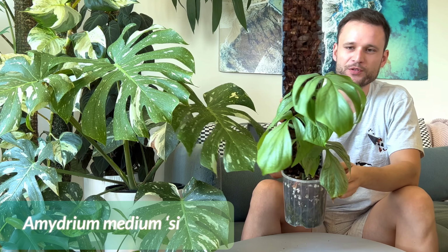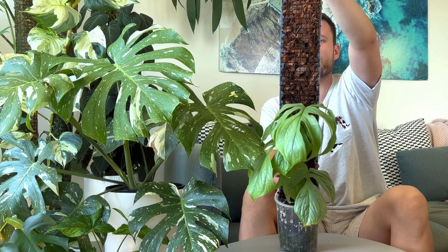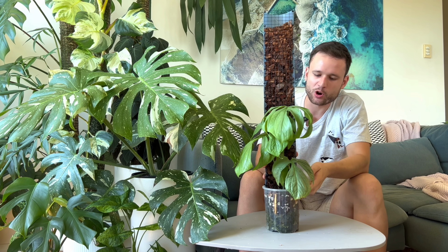Alrighty, next up we've got Anthurium Silver. I think people have also referred to it as the Spider-Man Monstera. It is not a Monstera. The genus is Anthurium, and this is the first time I have an Anthurium. I got this from Tim from Grow Vertical, including the Grow Vertical pole, and he has filled it with some cocoa chips, and I think there's a bit of bark. It's a bit of a mix of everything. So let's see how I go with that.